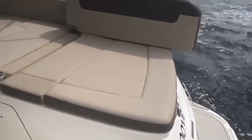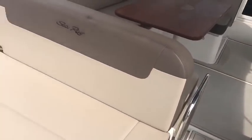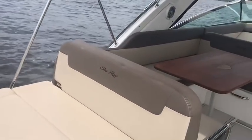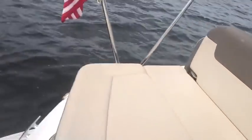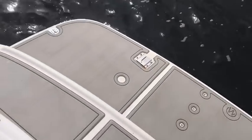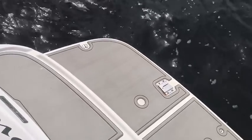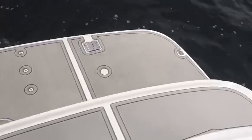You notice here on the back that they've got a sun deck. And on this side we have the backrest in place. Both these backrests will open up so that you've got the sun deck here on the back. Also have a nice big full swim platform, so you've got plenty of room for the kids to go swimming, playing, or just enjoying the fiberglass beach back here.